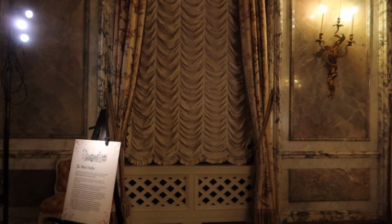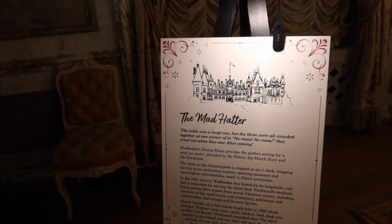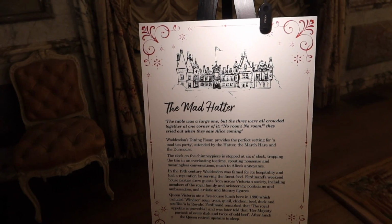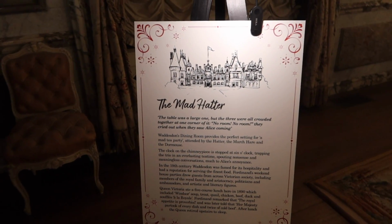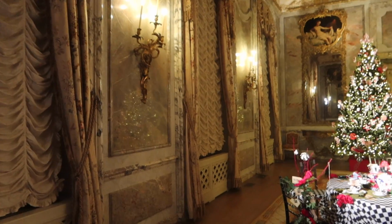So it's all about the Mad Hatter. The table was a large one, but the 3 were all crowded together in one corner of it. No room, no room, they cried out when they saw Alice coming. It provides the perfect setting for a mad tea party.